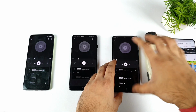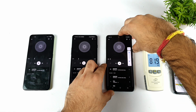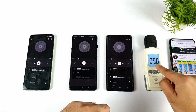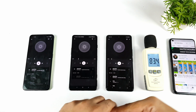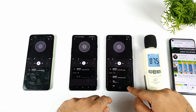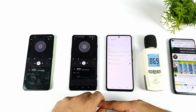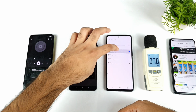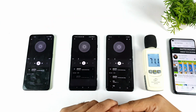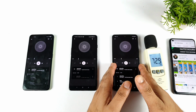Now let's see what happens with the iQOO 7 in terms of the highest volume, how high this phone can record. Let's start. As you can see, friends, the highest went up to 88 decibels, somewhere around that, but most of the time it maintained around 85 decibels. So definitely the volume output in the iQOO 7 feels lower than the other two smartphones.